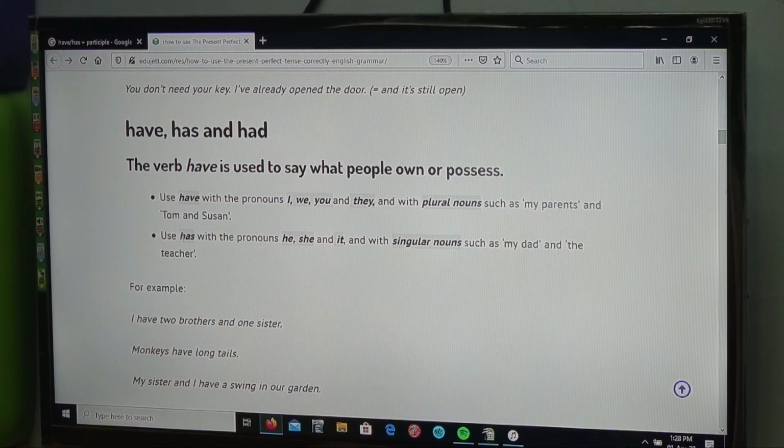Next one, has. With proper nouns or pronouns, he, she, and it. He is only one, she is only one, it is only one. So singular nouns, such as my dad. My dad has, but my dad and my mom have. Okay? So has for only one person, have for more than one. The teacher has just arrived in the classroom.